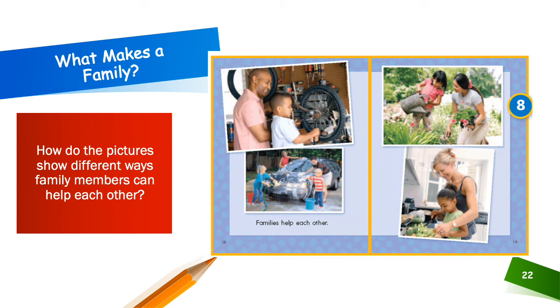Families help each other. How do the pictures show different ways family members can help each other? Let's look at these pictures. We're getting a lot of details about how family members help each other by just looking at the pictures. I see them helping with a bike, cleaning the car, gardening, and even cooking. These kids are helping their parents.